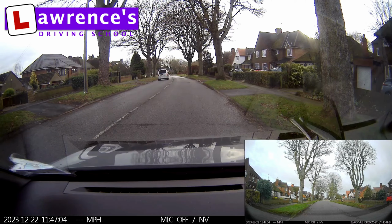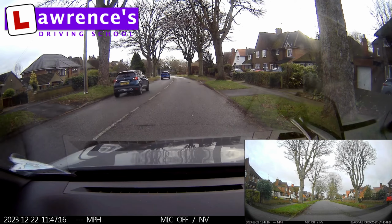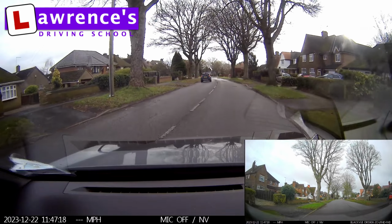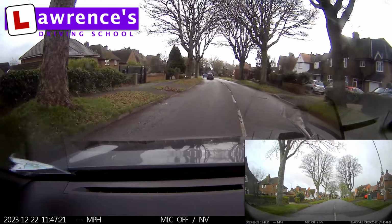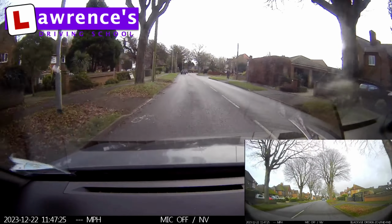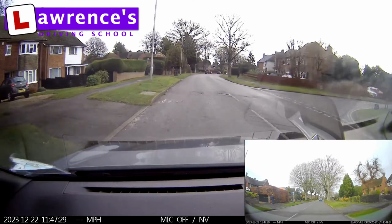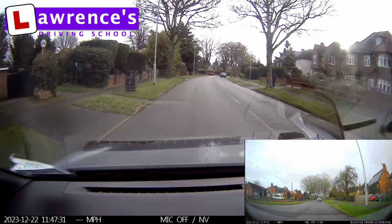Yeah, okay. Then just moving on and rejoining the left side of the road. Don't forget that mirror check on the left, because you now have a blind spot on the left when you're moving in that direction. So just make sure you check over your left shoulder, out of that window, and make sure there's no one passing you on the left, because you won't see them in the mirrors on that blind spot.